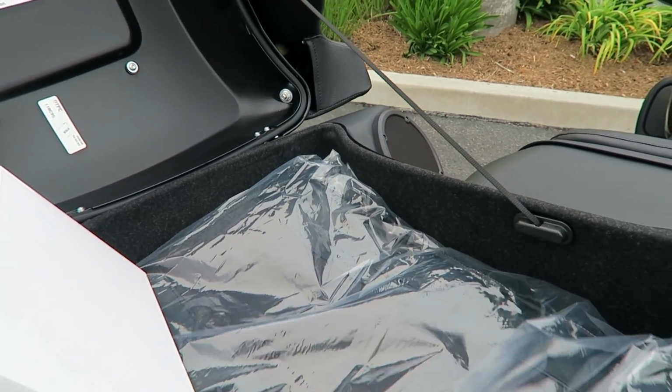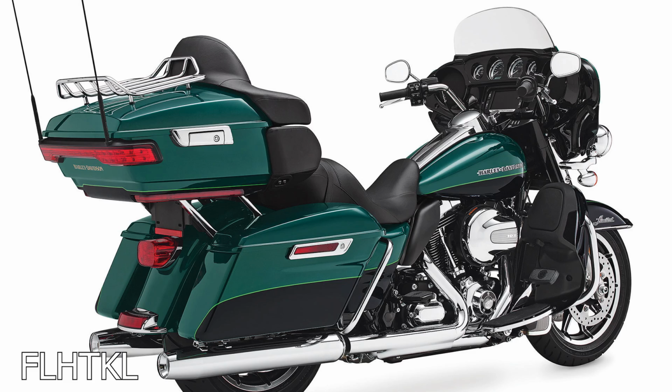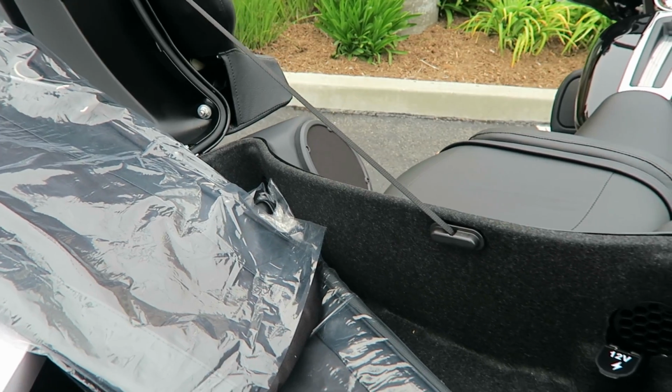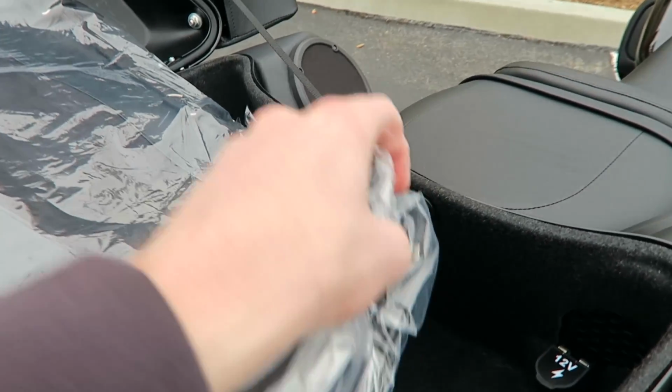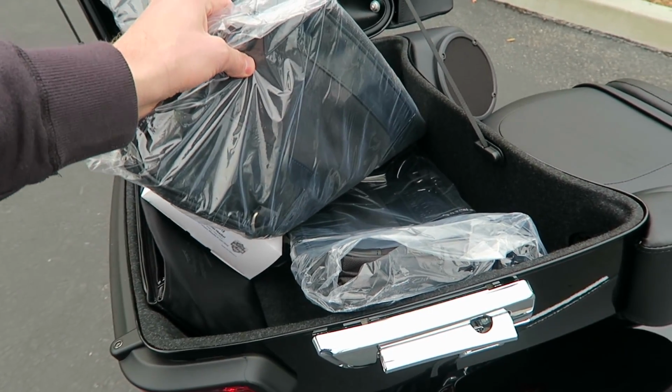Now, the very next year in the 2015 model year, Harley-Davidson introduced low versions of both of their electric glides. Now, in case I didn't already say it, the 2013 model year was the last year of the Electric Glide Classic, the one without the lower leg fairings and without the speakers back by the passenger. The last year of that bike was in 2013. So now we just have the two electric glides.